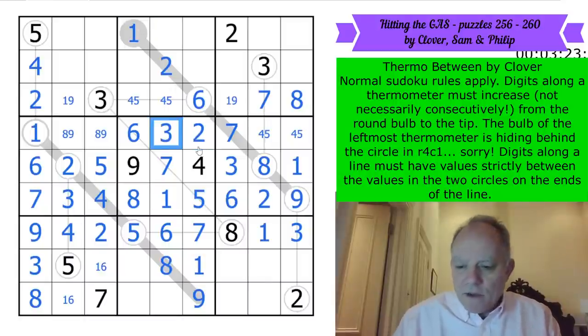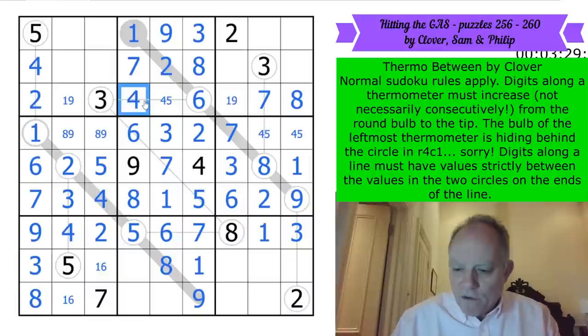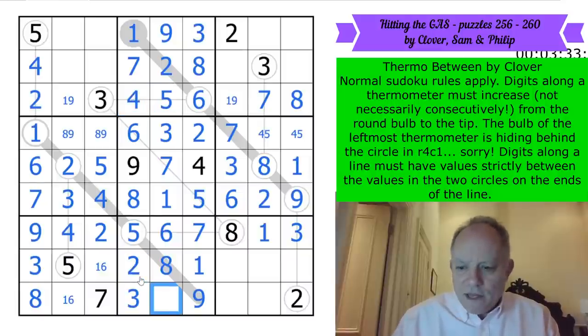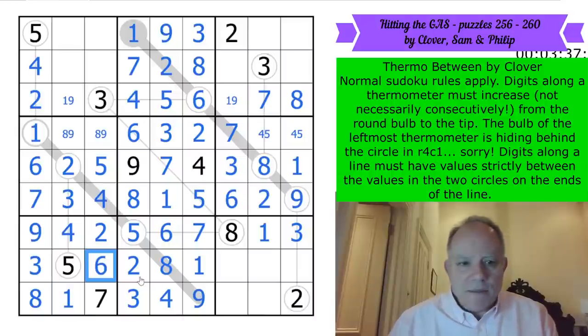So 2 in the column is there. That is 8 and 3. We've got a 7-9 pair. They're resolved. In fact, the 4-5 pair's resolved. This is 2-3. That's a 4. We've done the 1-6 now. And now it is coming together.